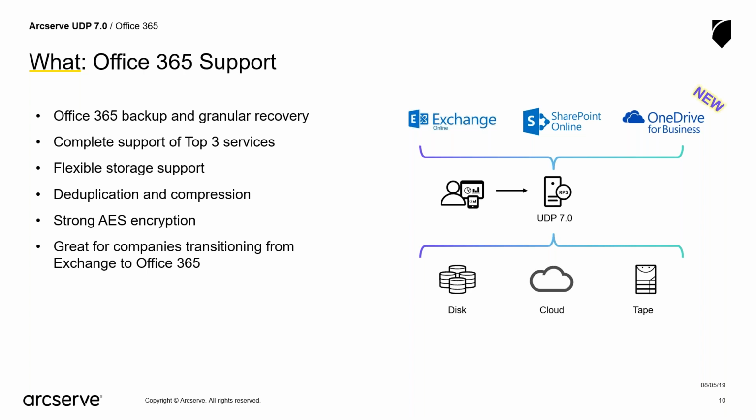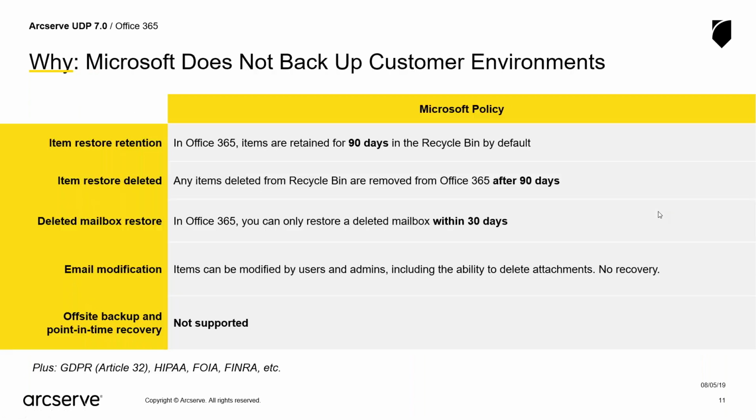Also, this is a great protection tool if you're transitioning from an on-prem to a cloud solution, because we're going to be able to protect your Exchange on-prem installation with the same console that you're going to protect your Exchange online data. So this is very exciting. This is very good, and I'm going to show you in the demo how easy it's done.